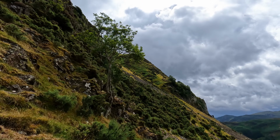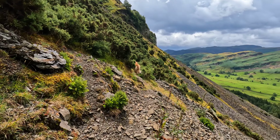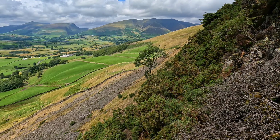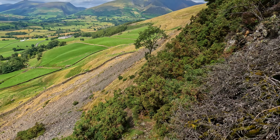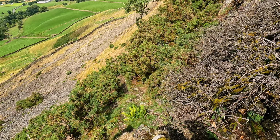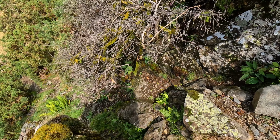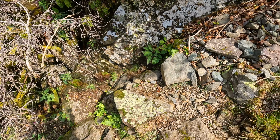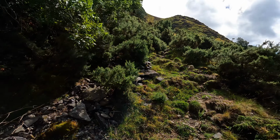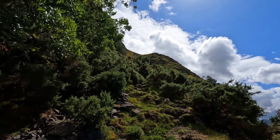There's the rowan tree. If you hit the gorse, you know you're in the right place. At the rowan tree, take a left and start heading steeply up. Fight your way through that big gorse at the bottom and fight your way up through this little rut or whatever you'd want to call it, and then head up through another little patch of gorse. The path's very sketchy, but it is there.